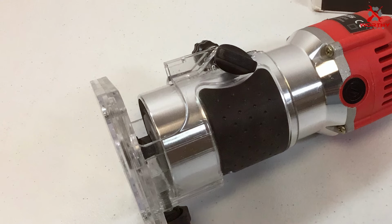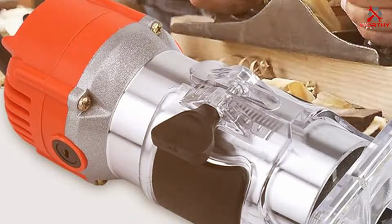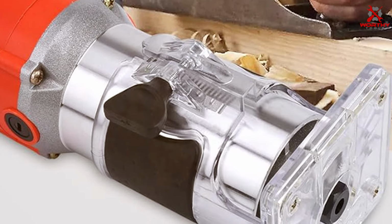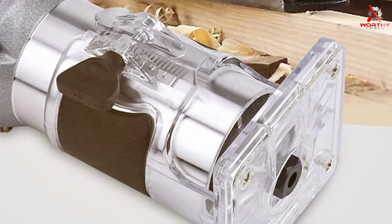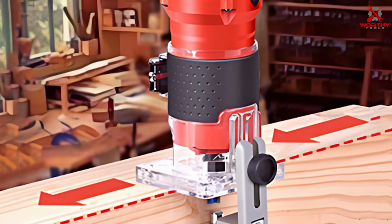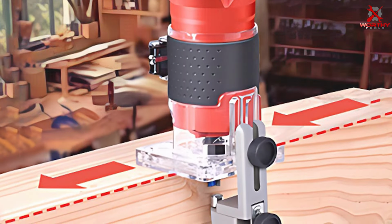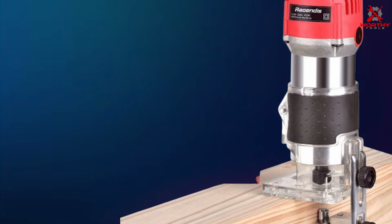The user-friendly interface allows for seamless adjustments, ensuring that even beginners can achieve professional-level results. The durable construction and ergonomic grip contribute to a comfortable and efficient woodworking experience. In summary, the Raoendis XBJ-plus-red-sh Compact wood palm router is a top-tier choice for woodworkers seeking a balance between power, precision, and ease of use. Elevate your craft with this exceptional tool that is sure to exceed your expectations.